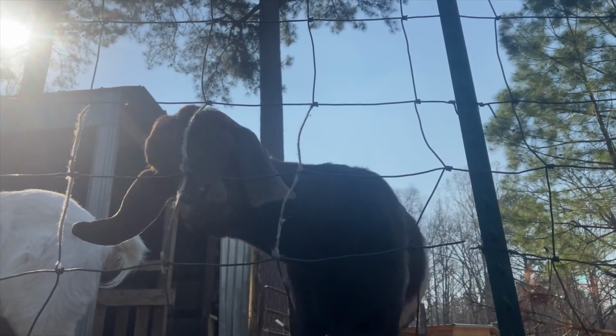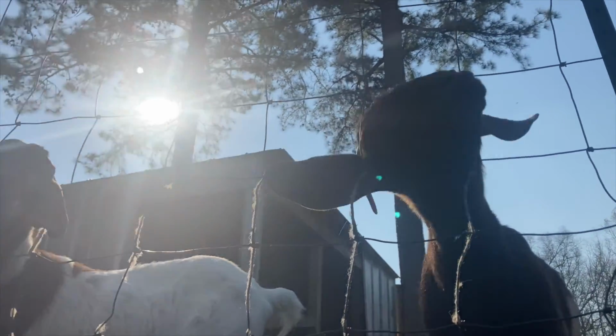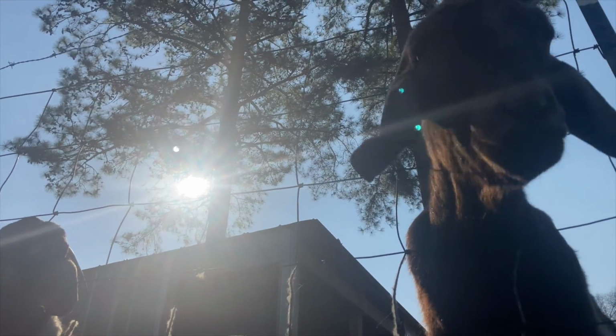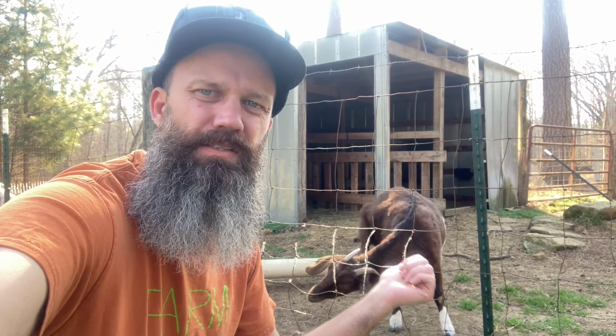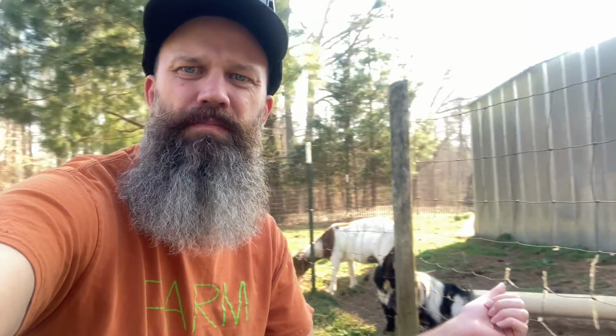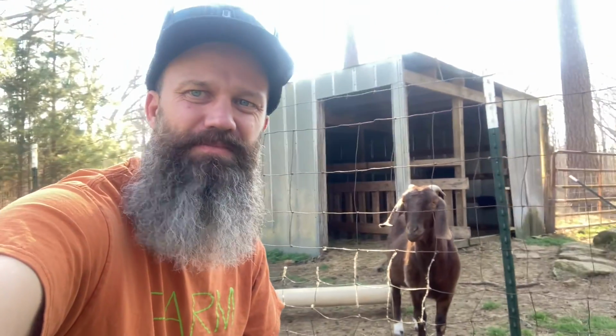We're looking forward to what we're going to do when we get these goats moved to a new home. Thinking we're going to do something with this area back here and probably turn this into, give us an idea, what do you think? I'll tell you in just a little bit what we're thinking. So again, this right here is Tulip and Juniper and Richie right there. We'll update you.